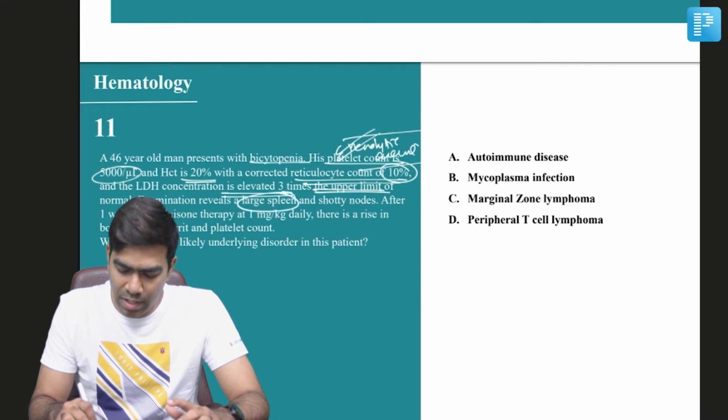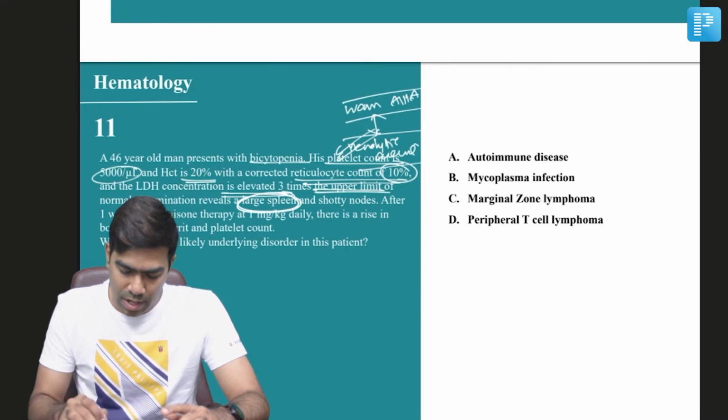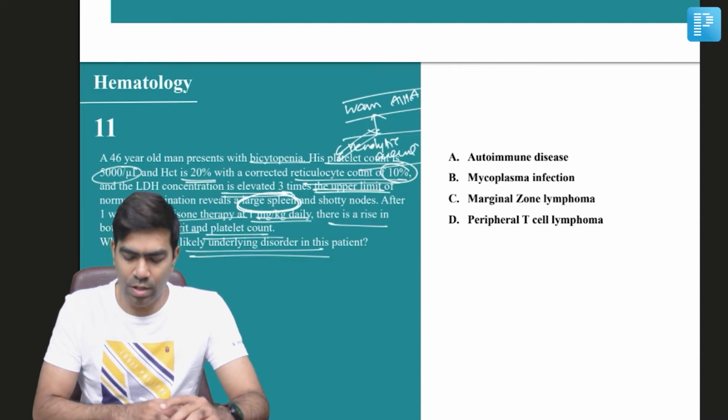Examination reveals a large spleen. So the patient is having a splenomegaly, which suggests that it could be a warm type of autoimmune hemolytic anemia. After 1 week of prednisolone therapy, at 1 milligram per kilogram, there is a rise in both the hematocrit as well as the platelet count. What is the most likely underlying disorder in this patient?